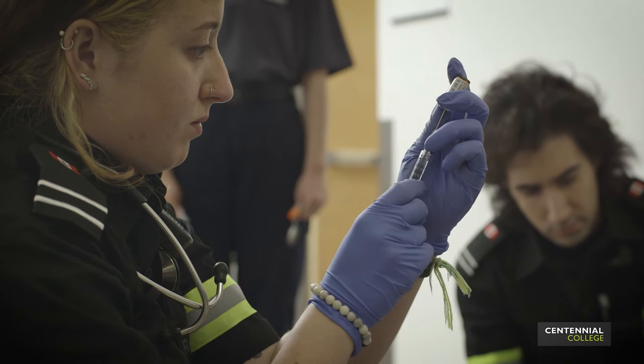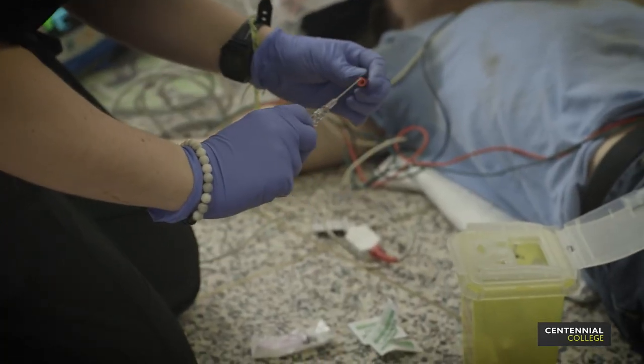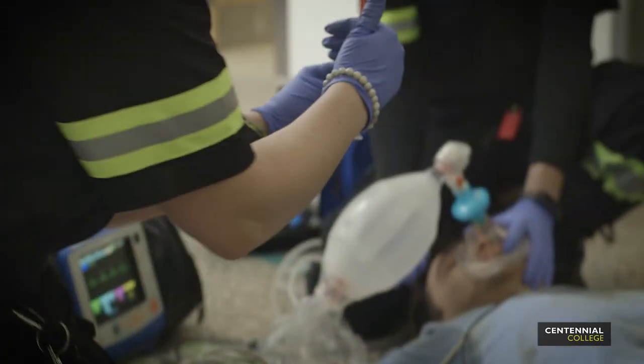Make sure that you still have the right amount of medication drawn up. Remove the syringe from the vial and dispose of the blunt needle. Can you confirm the amount? 0.4.